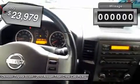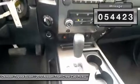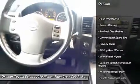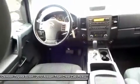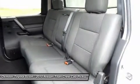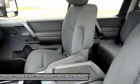This vehicle has less than 55,000 miles. Here are some of this vehicle's great options. Stability control, traction control, anti-lock braking system, power steering, adjustable steering wheel, driver airbag, four-wheel disc brakes, four-wheel drive, rear defrost, AM/FM stereo radio. A vehicle like this doesn't come along every day.